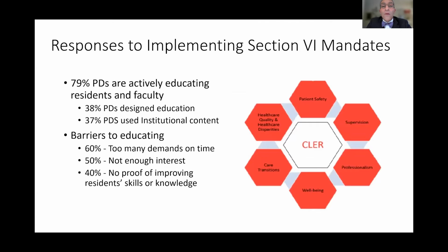Section 6 mandates are the newest part of the Next Accreditation System. They align hospitals' accountability through the Clinical Learning Environment Review Initiative with programs' accountability in educating both residents and faculty about the same 6 key performance areas as you see listed here.